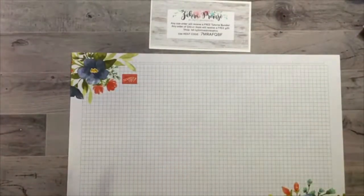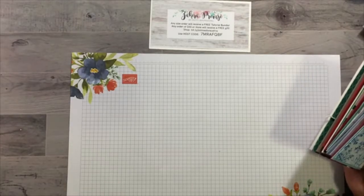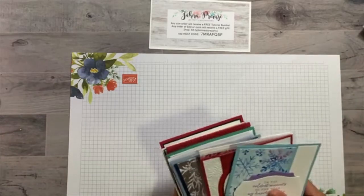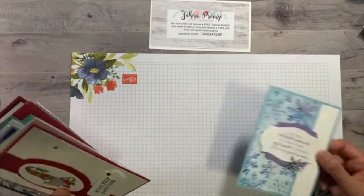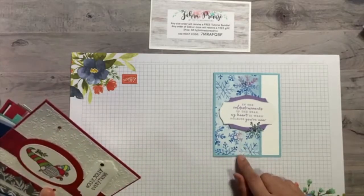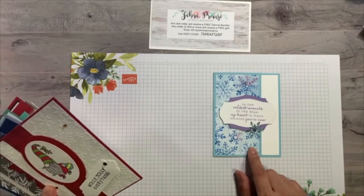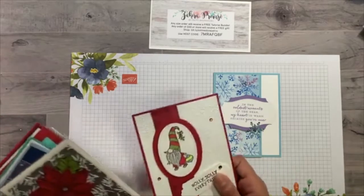So let's get started. Before we get started with crafting, I'm going to show you a few Christmas cards that I got in a swap with my team. And I just wanted to show them to you for some inspiration and some fun. This is actually one that I did as a thank you card for my October customers. So anyone that was in my card club or ordered from me in the month of October got this card. I just mailed them out.